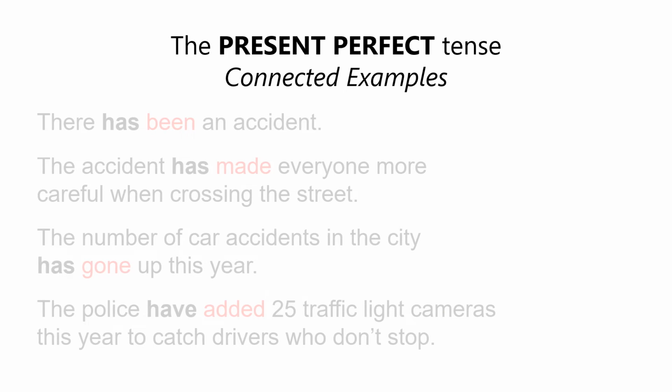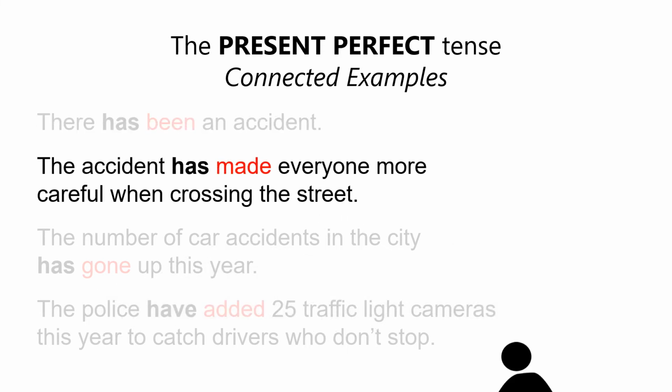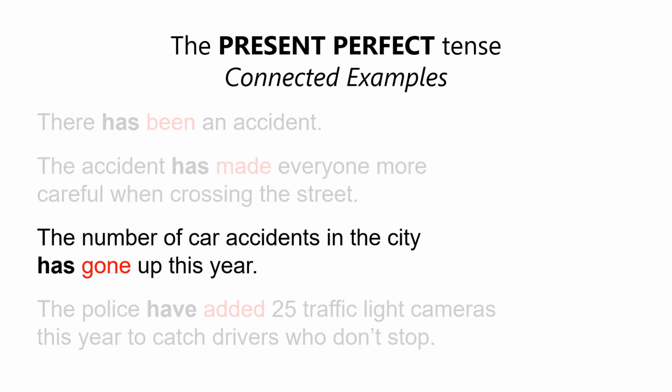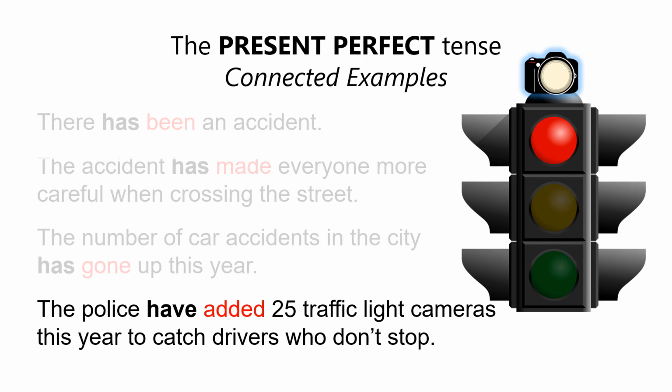Here are some more present perfect tense examples connected as a story. There has been an accident. The accident has made everyone more careful when crossing the street. The number of car accidents in the city has gone up this year. The police have added 25 traffic light cameras this year to catch drivers who don't stop.